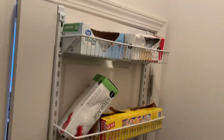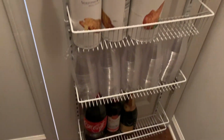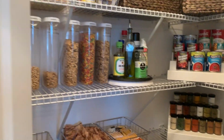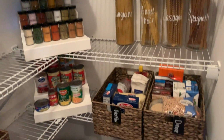I also love the over-the-door storage that I installed for Gianna's pantry. It was really convenient for me to put her bulk items there because she buys a lot in bulk, or just any items that didn't really fit into the categories that we had. So guys, that concludes my 6 DIY tips to organize your own pantry. I hope this helped you guys and inspire you to organize your pantry at home.